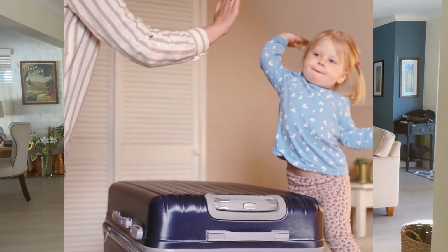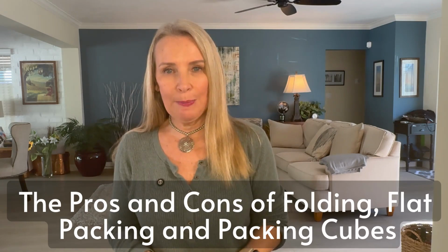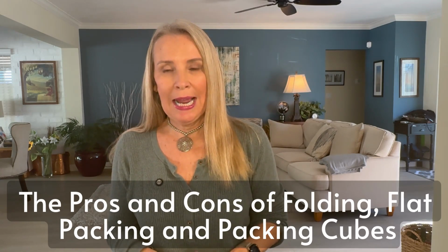Is there really one right way to pack? Is there really one method that is the best thing for you to use? Yes. So today, I'm going to review the 3 common packing methods that are used, and then I will go over what I think is the best method, and then I will show you how to use that method.